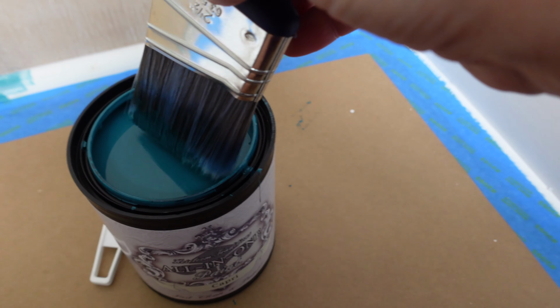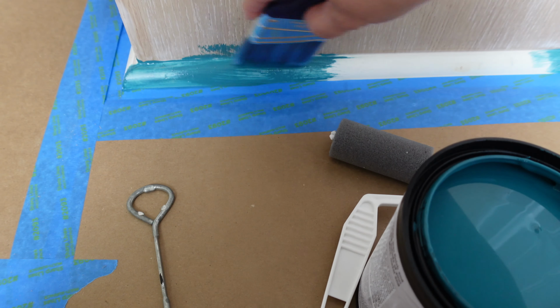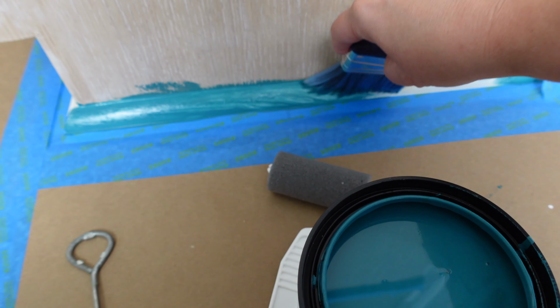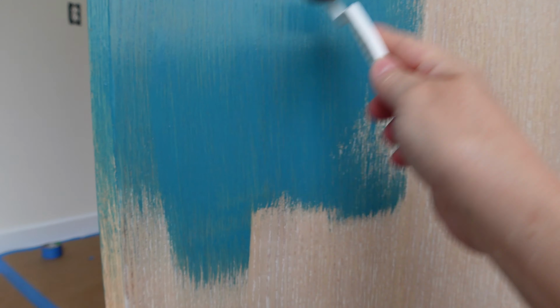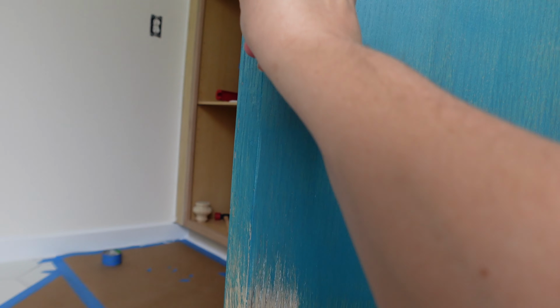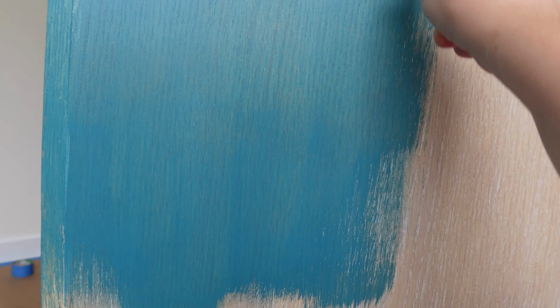So, what I learned about this paint is your first coat is what they consider your ugly coat. It's almost like a base coat, like a sticky coat for your pre-coat. You're supposed to work in sections. And what they say to do is once you have this coat done, you're supposed to take your roller and kind of smooth it all out so that you don't see your brush marks.